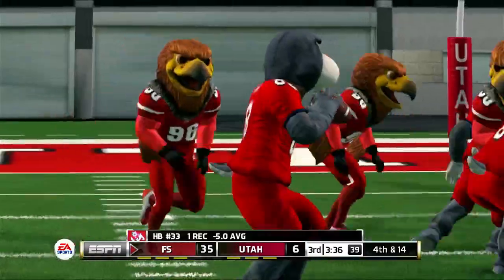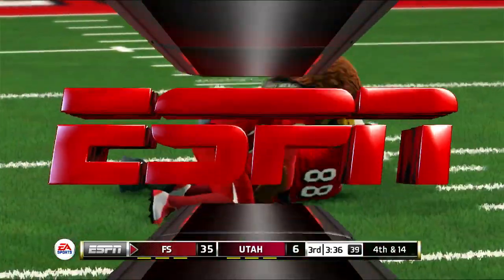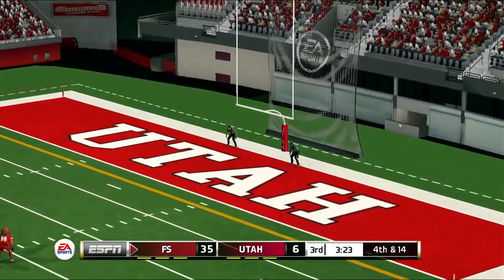That play was sort of out of sync from the start, but you have to also recognize that the defense made a great play. They read it from the get-go. So the kicking team is on the field. They'll try for 3. This is to add to an already impressive lead. The kick is up, and it's good.